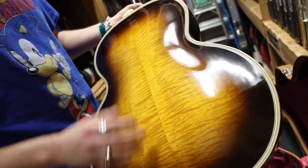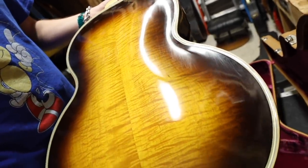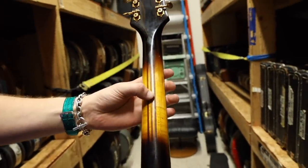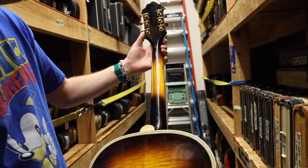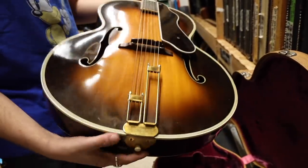Look at the binding on this too. And the beautiful flame. And then you also have a divided-up neck. There are three stripes that go down. Rosewood, beautiful binding. Original Grover tuners too. This guitar is just super cool.